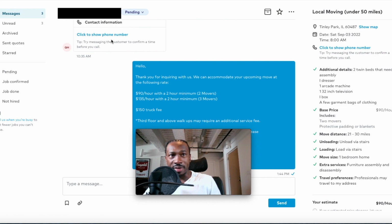This is something that they've been implementing within the past year. They didn't used to give you the number. You just kind of had to wait for them to read the message or the email and hope they got back to you and just kind of press them that way. But now they give you the number, so now you can be proactive and kind of try to beat the other pros to the punch to get that job, because you are paying for the leads. You are paying for the leads, so you do have to be proactive.